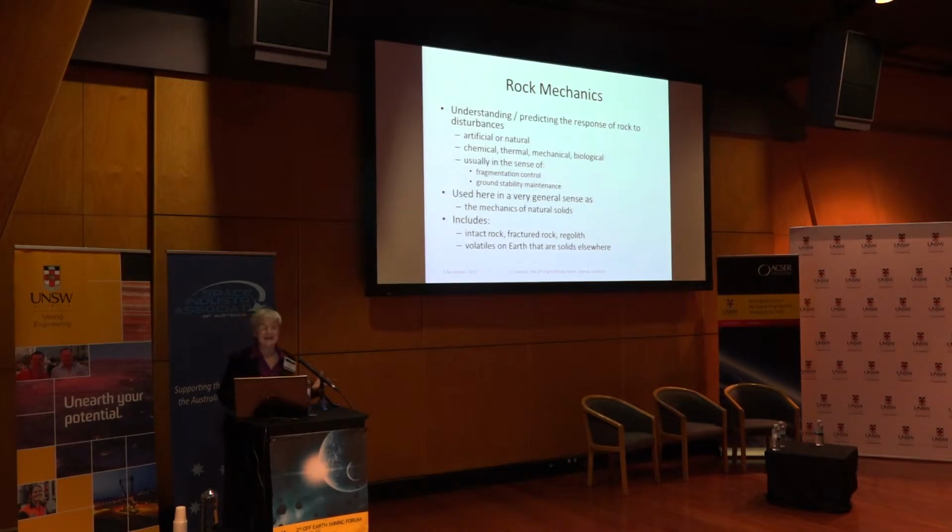So what is rock mechanics? It's understanding and predicting the response of rock to disturbances, whether they're artificial or natural, due to chemical, thermal, mechanical, biological, etc. causes. Generally, here on Earth, in the mining business, we talk about rock mechanics in the senses of controlling fragmentation, either by explosive or mechanical means, and also maintaining our ground stability, ground control. Now, I'm using it here in this talk in the very general sense as the mechanics of natural solids, which in that definition includes the intact rock, the fractured rock, and regolith, which you could consider ultimately fractured rock.